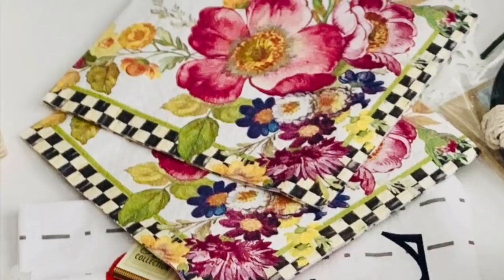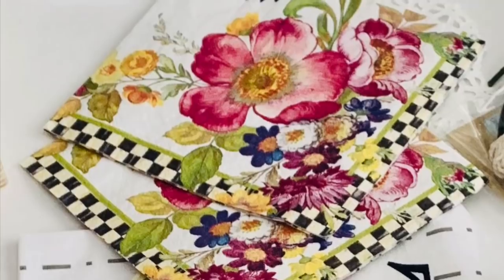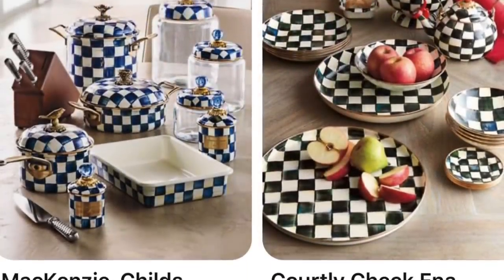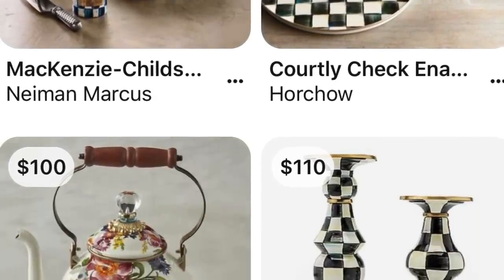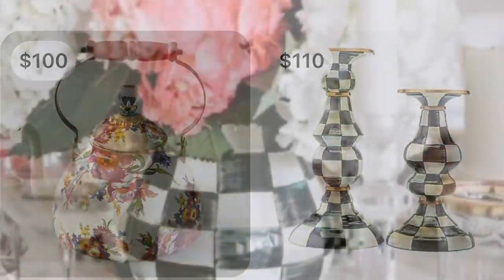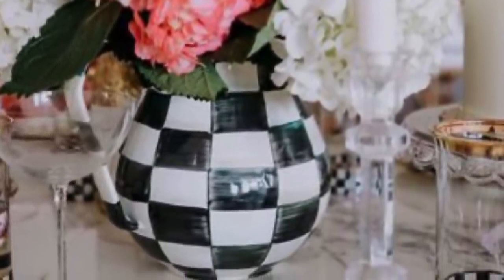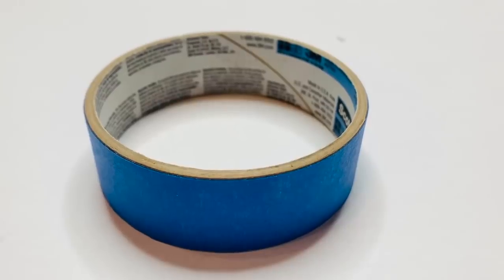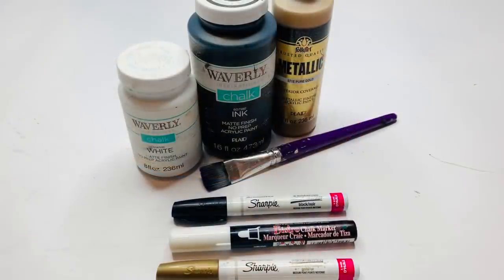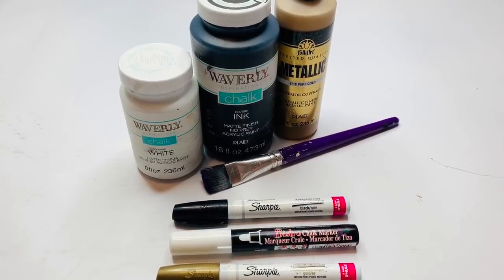I'm going to be using these Mackenzie Childs napkins, and I wasn't familiar with Mackenzie Childs, but I also thought Ray Dunn was a guy, so it just goes to show you. But here's some of the work that they do. I don't know if this is a girl or a guy either, but it's got the checker pattern and it's real whimsical and cute. So I thought I would use my tea kettle that I don't use anymore because I got an electric one, and I'm also going to be using some painter's tape and some paint in black, white, and gold, and then my painter's pens in black, white, and gold.